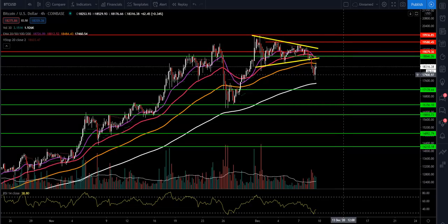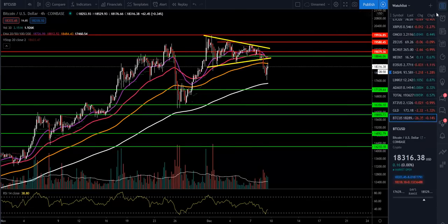Next, what we're going to get into is Ethereum. Take a look at ETH. Same deal. We're going to be looking at ETH on the 4-hour time frame.